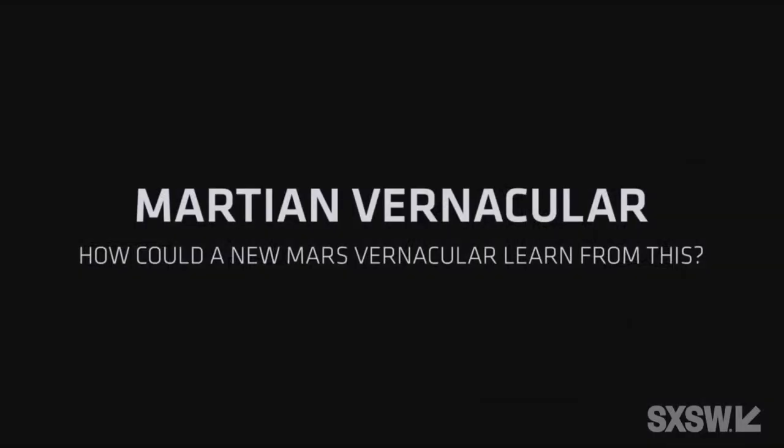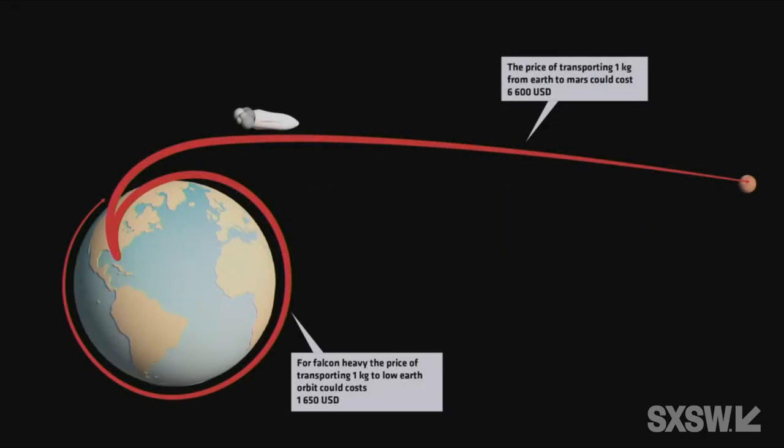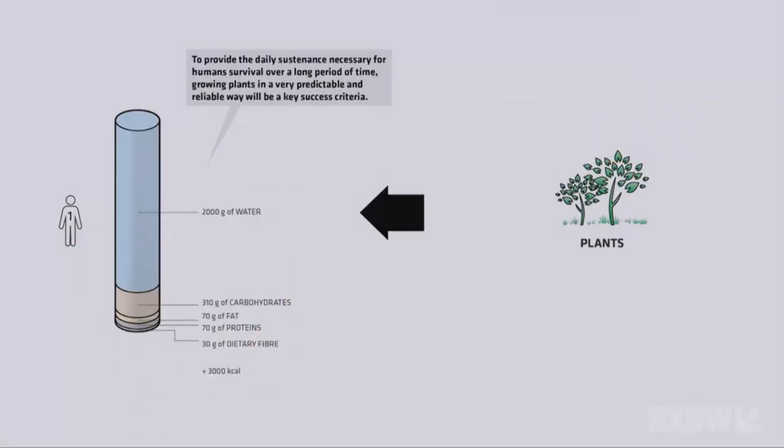So anyway, what we need to do is discover a new Martian vernacular architecture. And because it's going to cost a fortune to bring anything to Mars, and buildings are by definition very heavy, we somehow have to try to work with what we have. First of all, if we look at what one person needs, 2 liters of water and some energy, the only way we can efficiently deliver this is to become vegans.